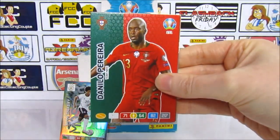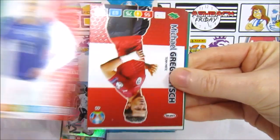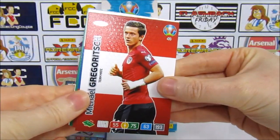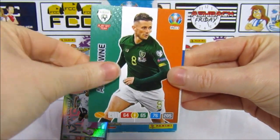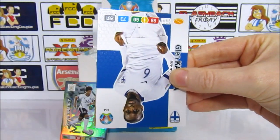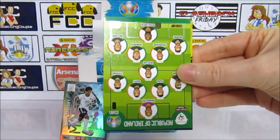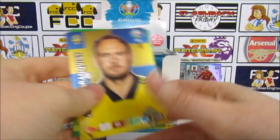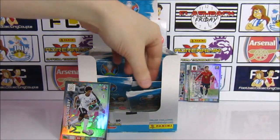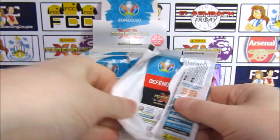So in this pack we have a Pereira. Arsenal linked with him. And a Verratti. Then we have a Gregorisk. Voranchuk. Brownie. I read that a lot. I think it's just Brown. I like brownies. Okay, we have a Kamara. Then we have the Republic of Ireland lineup. Oh, and another one of those. Run Chris for the third time. Oh, Navi's fell on. Yes, I moved them.